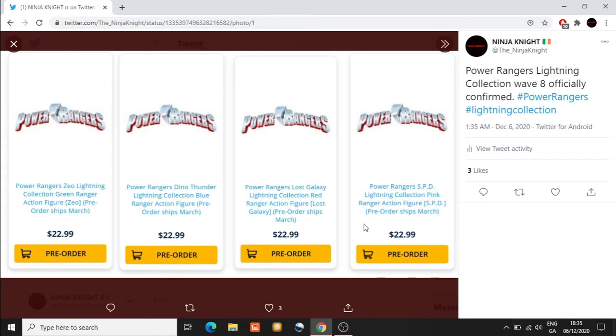So here we have Power Rangers Lost Galaxy Lightning Collection Red Ranger action figure. Now this bothers me because this came in a 2-pack with Psycho Red. Hasbro then re-released that same Psycho Red in a 5-pack when they could have put the Green Ranger and/or Silver Ranger into that pack instead of red and blue.